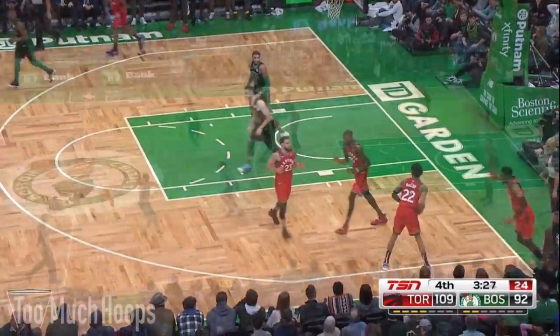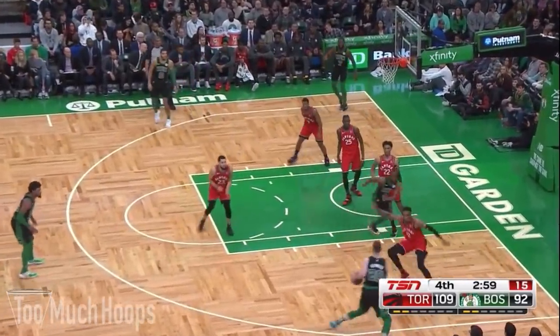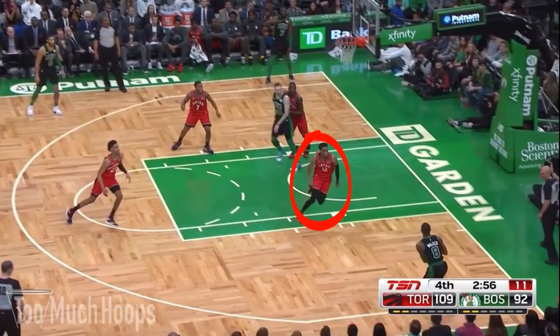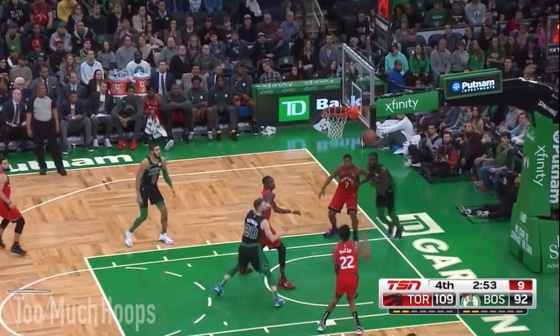And finally, a nice attack from the Celtics, but the Raptors rotating really well. Fred bites on the Smart pump fake, but McCaw is there to still contest the shot after. Smart goes to Walker instead, and check out Oshae with one foot in the paint as Walker catches this ball, still gets out for a nice closeout.